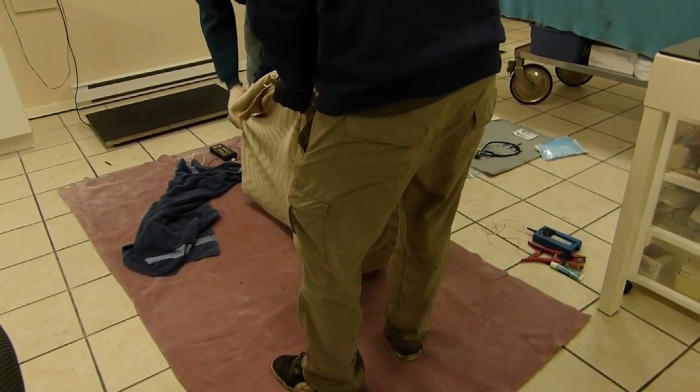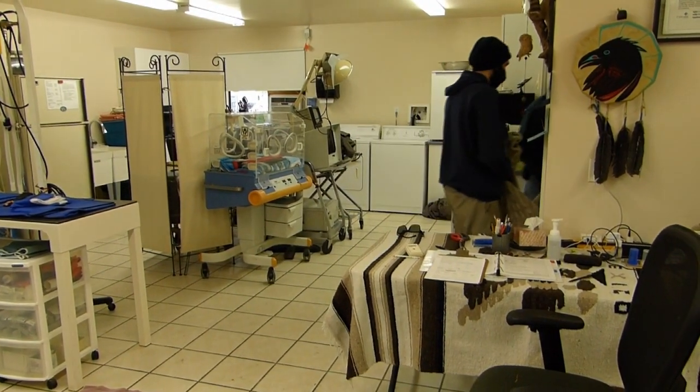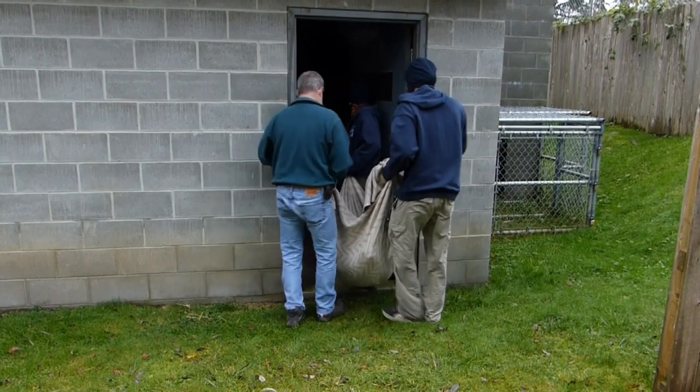After all that, it's back to the blanket for transport to their new enclosure, where they will spend the next 7 months before their springtime release. Again, it takes multiple people to move these cubs.